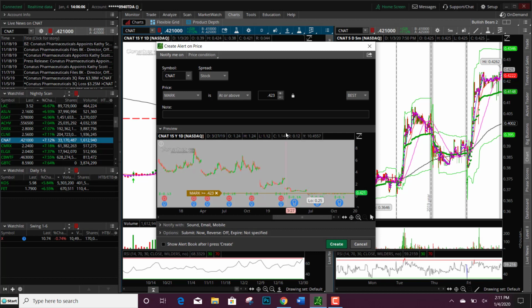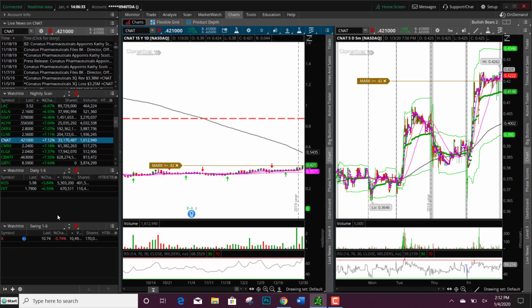But I like that the 9 is pushing price up. Nine EMA pushing price up on daily. Look for possible continuation with resistance around 200 SMA. All right, so that is CNAT.